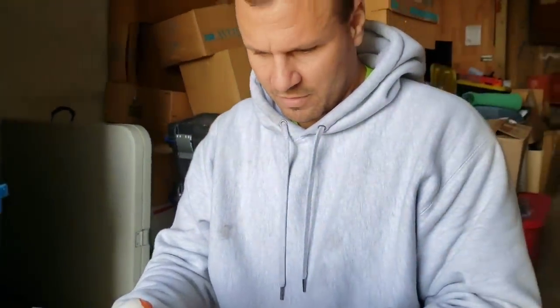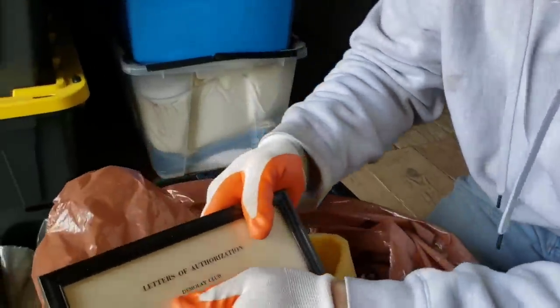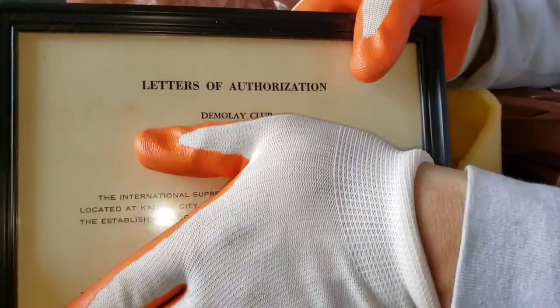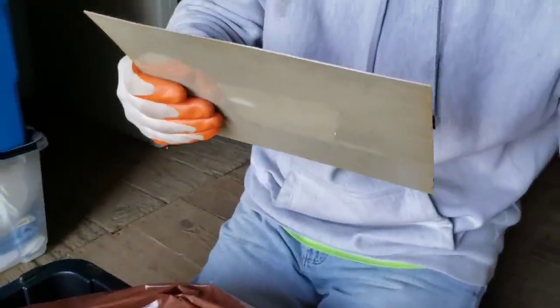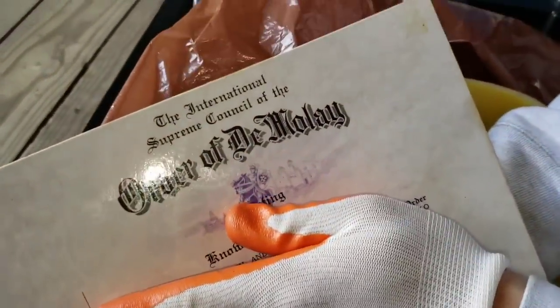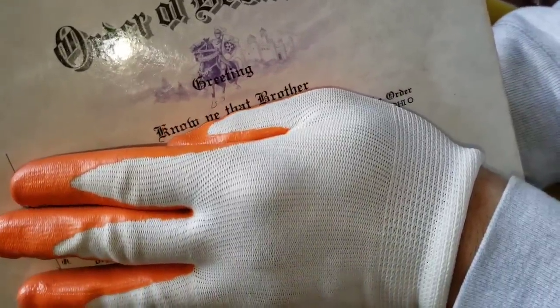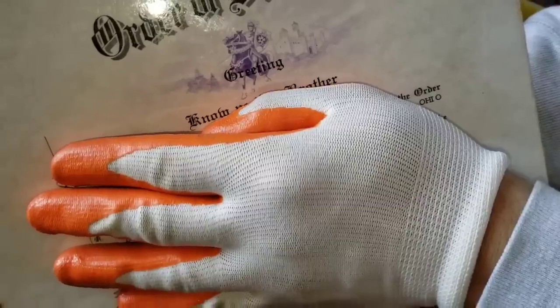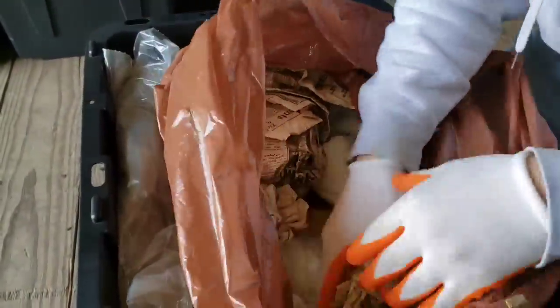Wait. Okay, this is the DeMolay Club as well, the Knights of DeMolay. So right there. Okay, here we go again. We've got more. The International Supreme Council of the Order of DeMolay. Greetings. Know ye that brother... Oh my goodness. We have secret society stuff here. All right, let's keep digging. Let's see what else we have in here.